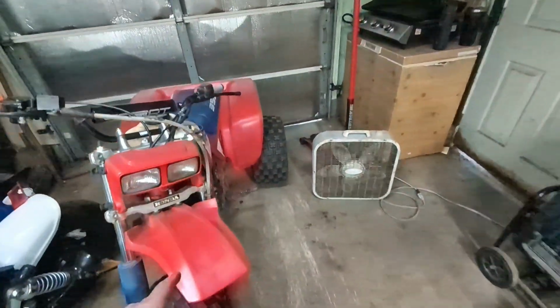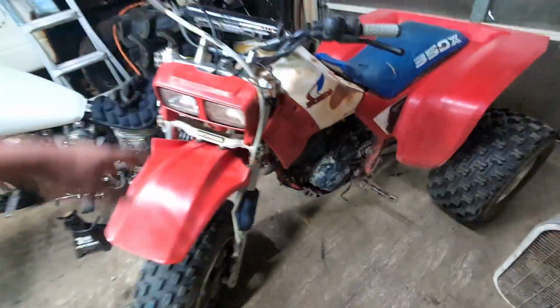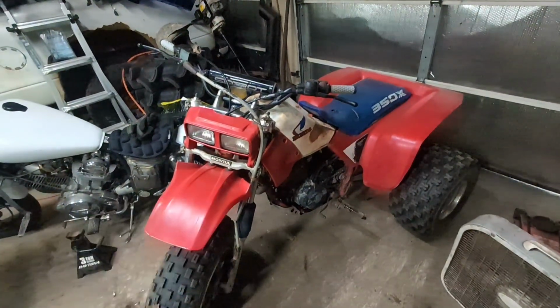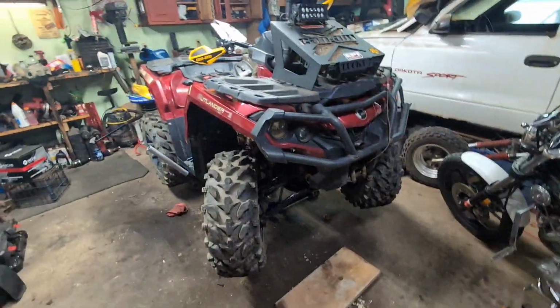It did develop a pretty serious leak on this fork seal, but the forks need to be replaced anyway, so there'll be some more stuff coming up on that. That one's getting a motor pulled out and a refresh, like I just said, so we'll do something on that. On to the problem child.